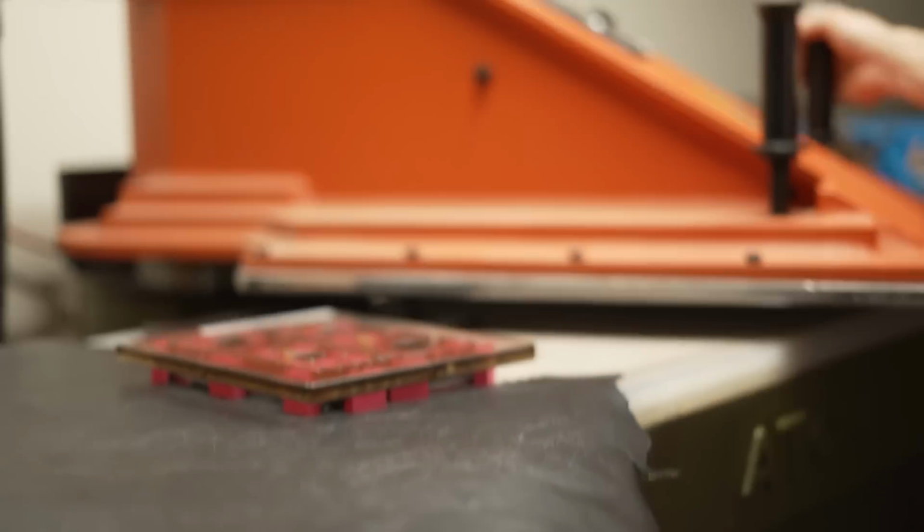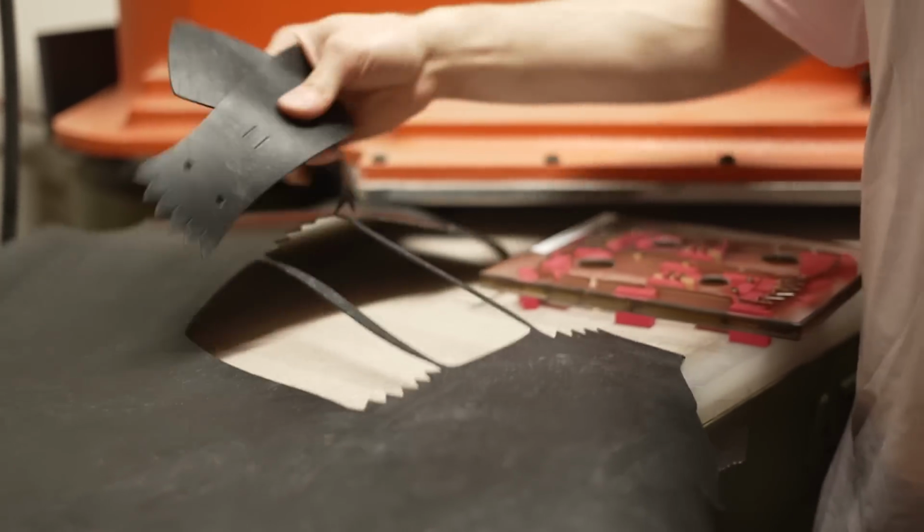I definitely didn't check the pressure. Oh, okay, it was fine. You're supposed to check the pressure so you don't accidentally bury a die into the bed here. But there you go. Brand new Kilties.